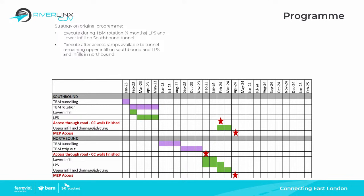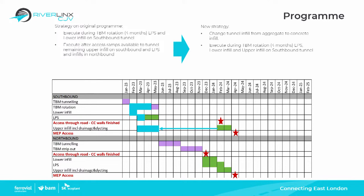So the first decision that we took was to change the infill of the tunnel from granular material to concrete, which obviously the first thought is, quite expensive, right? Yeah, it was. But this allowed us to complete also the upper infill, including all the drainage, all the ducting, power, drainage manholes, at the same time as the TBM was rotated. Well, in fact, we were 1 month longer in this activity compared to the TBM, because they saved a month during the rotation, as Mark explained before.